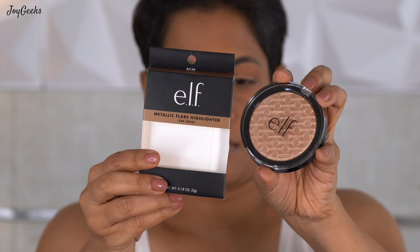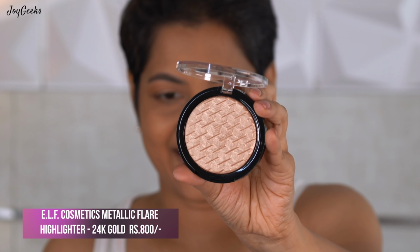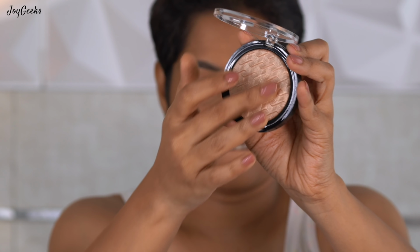Moving on now to the highlighter. A lot of you, I'm sure, are waiting to hear about this. This is Metallic Flare Highlighter in 24K Gold. I love how this looked. Very simple packaging, but the inside of it, I love that embossed feel to it.